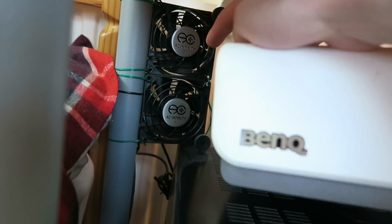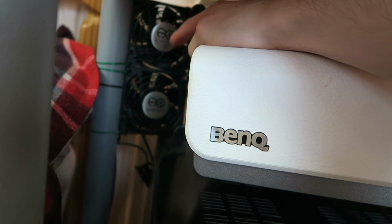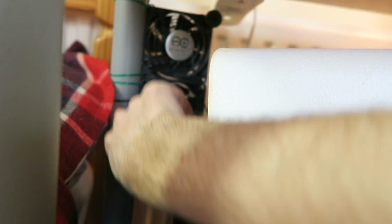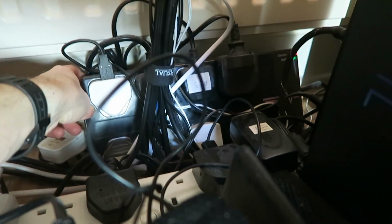So what I've got are 2 fans here, which are designed to cool computer equipment, but I've got them strapped to the side of here with some cable ties. And they're plugged into a USB socket, this one right here. And this, you can kind of just see it back here, it's just an extension.